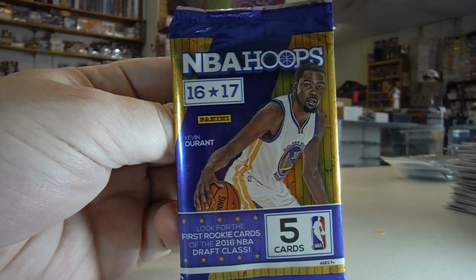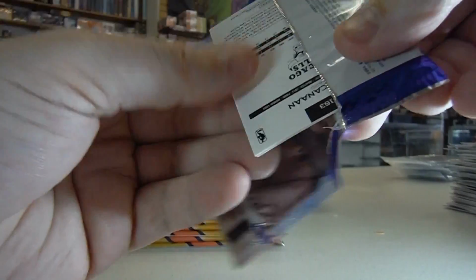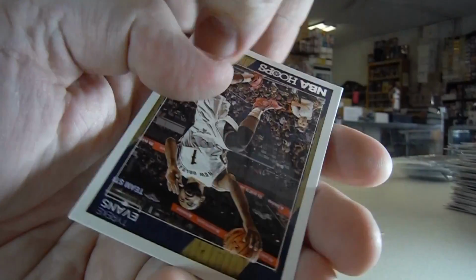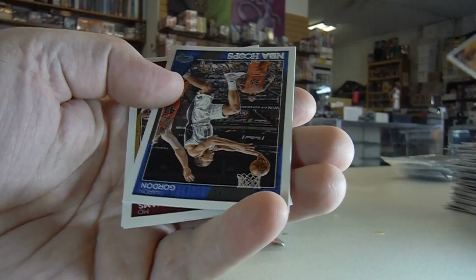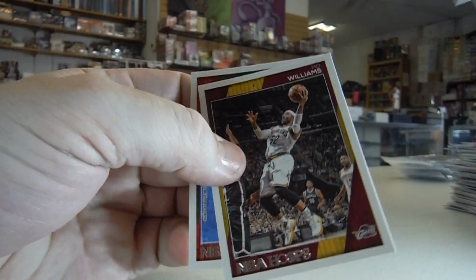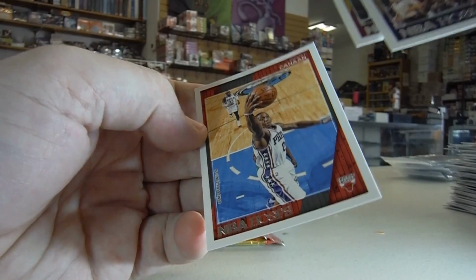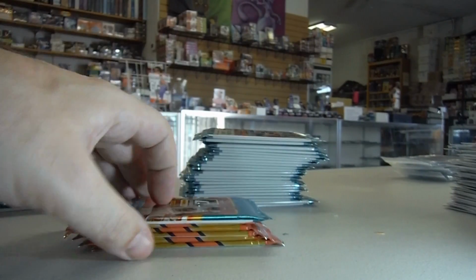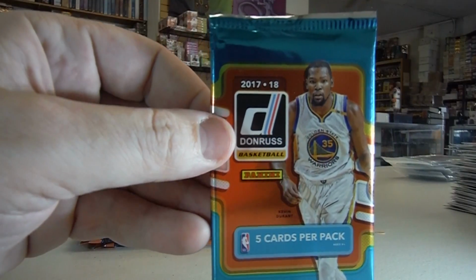Alright, this is our last pack of 16-17 NBA Hoops. 5 cards per pack from the dollar store. They actually sell on eBay for about $3. Tyreek Evans, Paul George, I heard of him. Mo Williams, I've heard of him just because of LeBron. Junk. Alright, now we've got the 17-18 Donruss Panini basketball, 5 cards per pack.